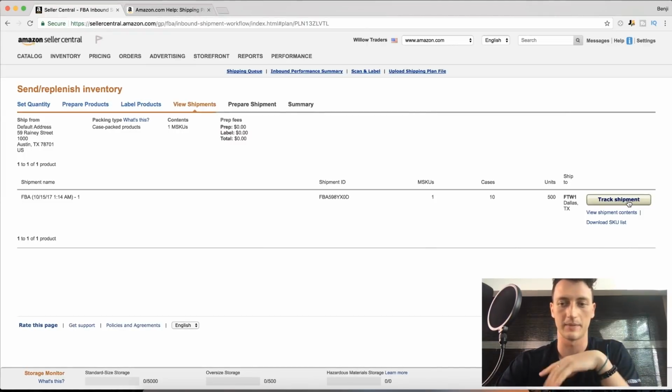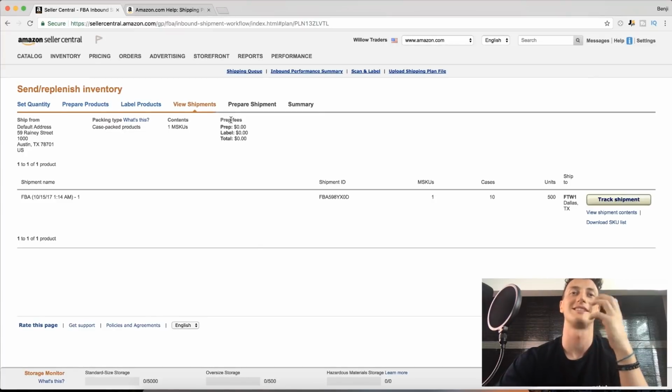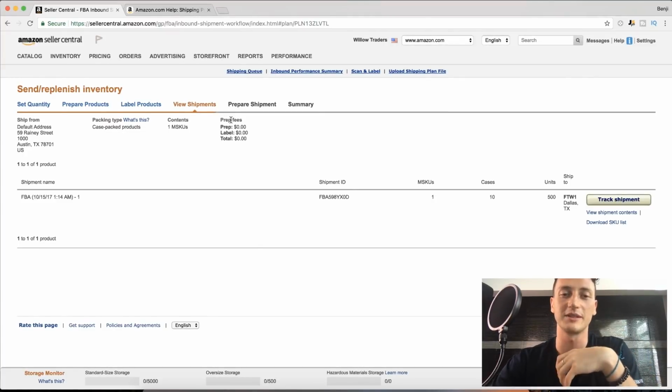Now that's going to normally take, it depends how far you ship them. Austin to Dallas would be pretty quick, so I'm guessing 3 days to get there. And then they have a handling time for Amazon to receive it too. It would probably be another 3 days. So there's quite a bit of lost time there. So make sure you are staying in stock. Make sure you ship it as quickly as possible.